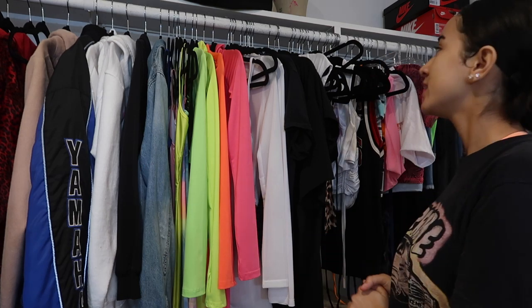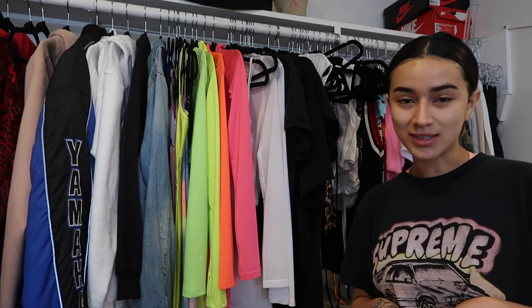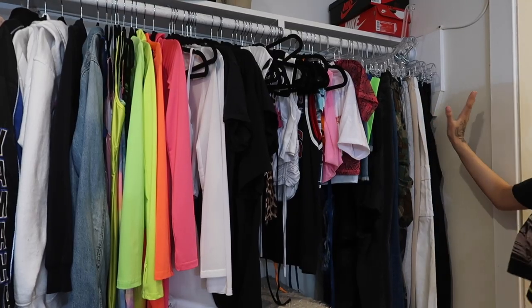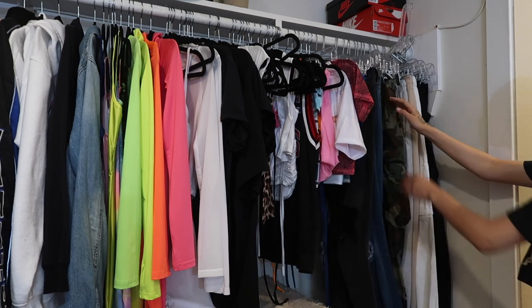So now that we have an idea of what we're working with, it's time to go ahead and start organizing. I feel like organizing is actually one of my favorite things. I find it really relaxing, which is a little bit different. But how I like to organize my closet is I keep my pants in a separate area. So I have all of them here.